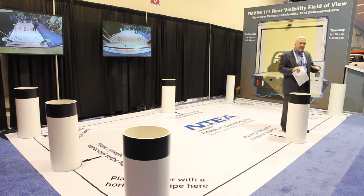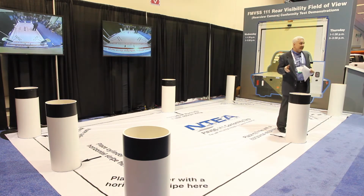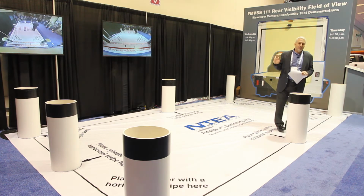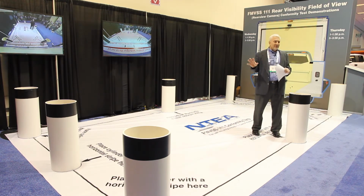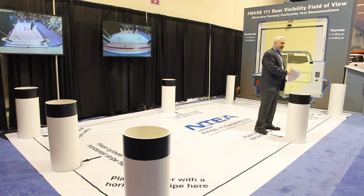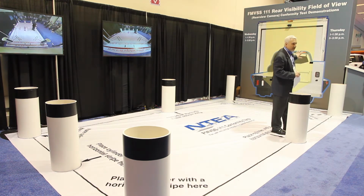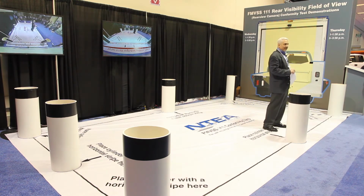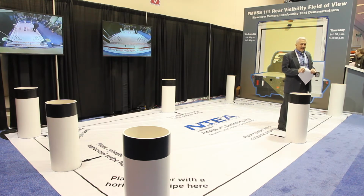And then there's another 5 performance requirements too, but they're more related to the actuation of the monitor, turning the image on and off when it's supposed to be, how fast it comes on. There's durability requirements for those. And so those are kind of in and of themselves more of a system function. Image size and field of view are directly affected by the position of the camera. And that's something that we're going to get into here in a second.